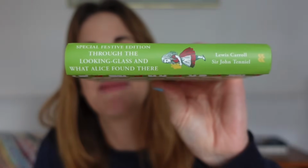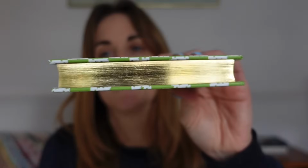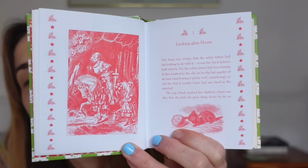I know you're supposed to keep the dust covers on, but that's so much nicer than that, isn't it? The green one. So pretty. And look, it's got gold sprayed edges. So Christmassy. And yeah, it's just beautiful the way it's done. And all the text and the illustrations are printed in red. It's just lovely. I'm going to spend a lovely time sitting with this, probably around November time next year, and plenty of time to read it.